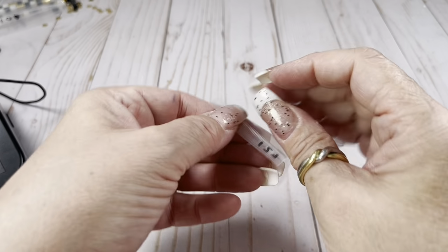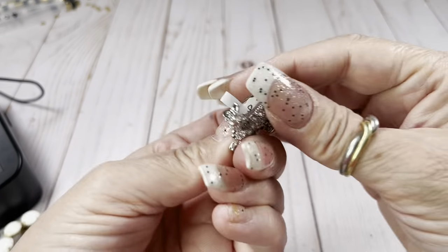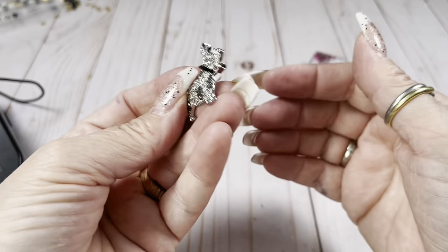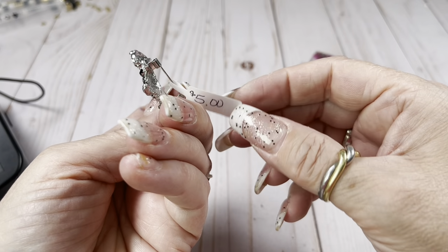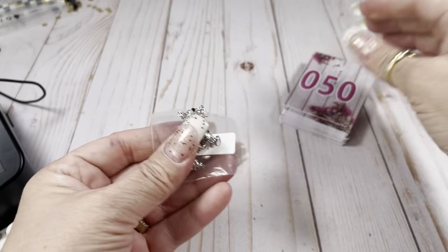Oh my gosh, I love this guy. He is new. From wholesale jewelry. Look at him. Oh, so cute. What was I charging? $5. So he's gonna be $3 instead of $2.50. See how that works?